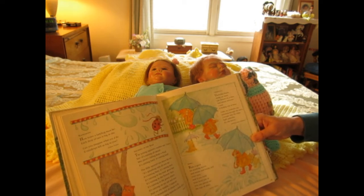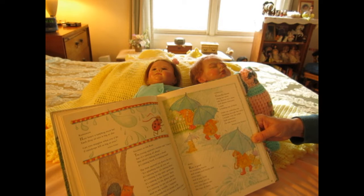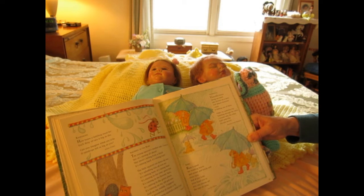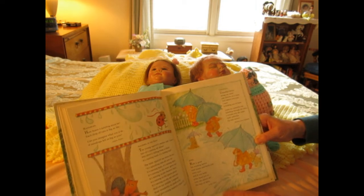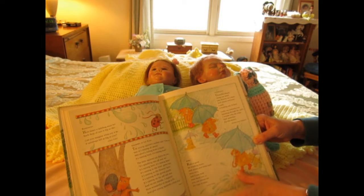It says, umbrellas bloom along our street, like flowers on a stem, and almost every one I meet is holding one of them. Under my umbrella top, splashing through the town, I wonder why the tulips hold umbrellas upside down. So I like that poem. I really do.